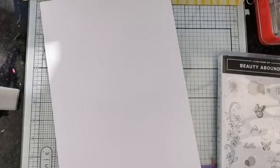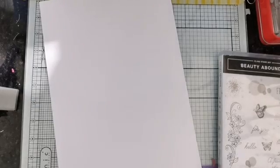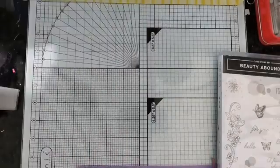And I'm going to make this a big square card, I think, because we've got big butterflies.